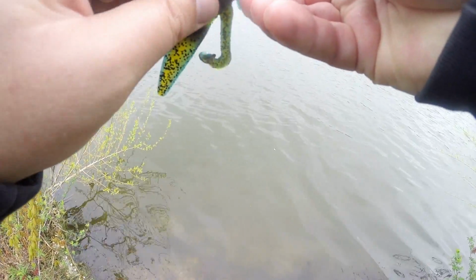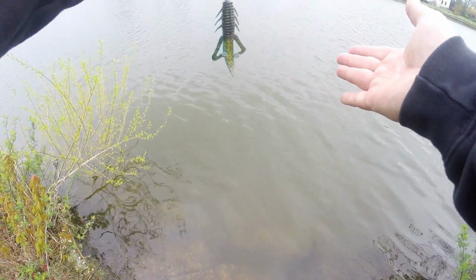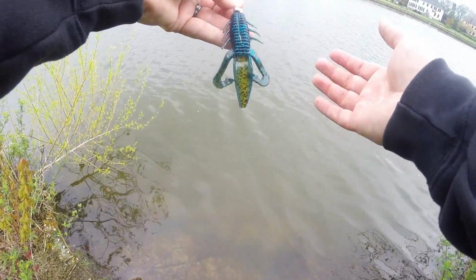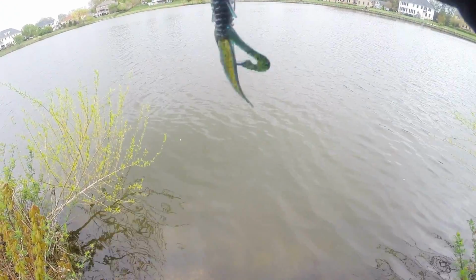Now, does it look the same as it was before? Not really, but does it still serve its purpose? Absolutely. So, see that? It's not, you know, too big of a difference. I don't think it's really going to matter that much to a bass, right? So, let's see what we can do here. All right, beautiful.